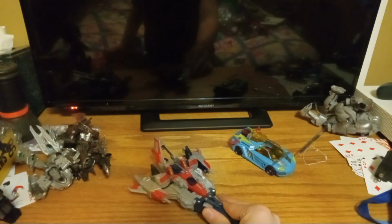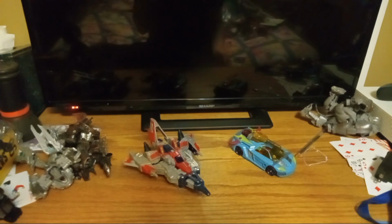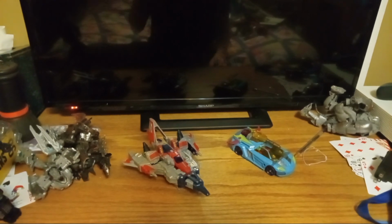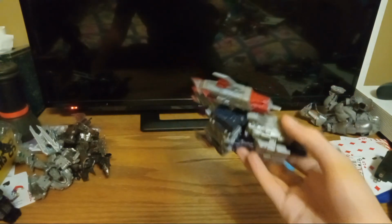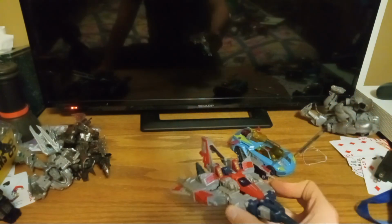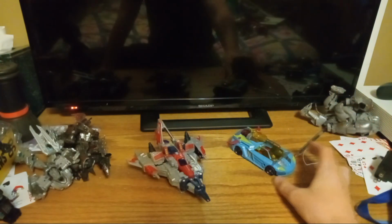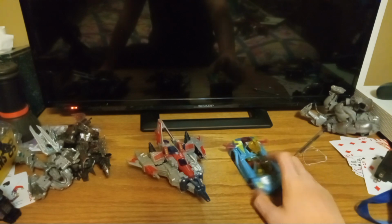And I think the jet mode looks fantastic. It's like a Cybertron mode Tetrajet, which, you know, is amazing. But yeah, I'd say that this is the better mode. It's a lot more difficult to get into vehicle mode. That's probably just because I don't really understand it.